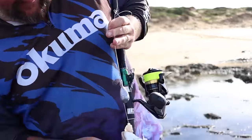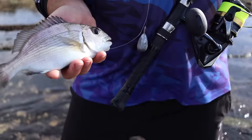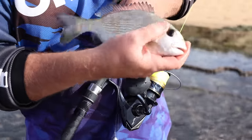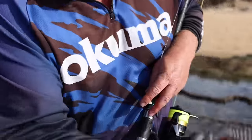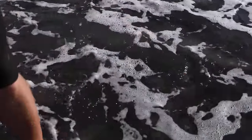Right, mate, we have a little cracker. Oh, beautiful little cracker there. Obviously we're looking for the bigger ones, but yeah, they are special. It's an iconic South African fish. These are little kissy kiskis.